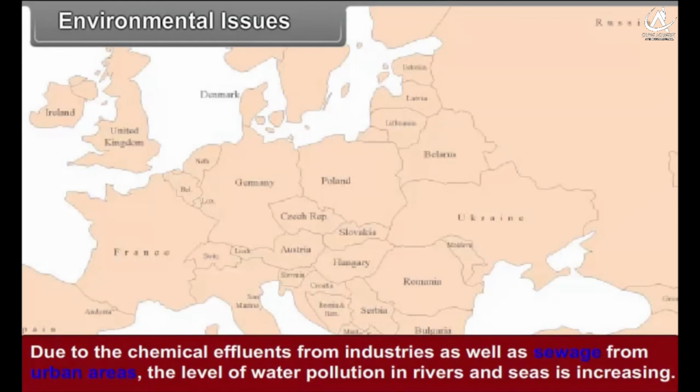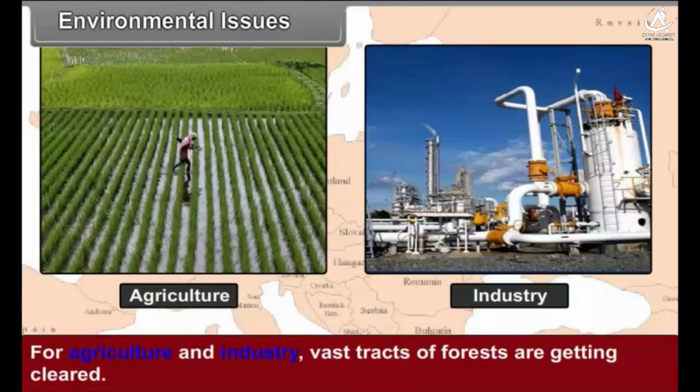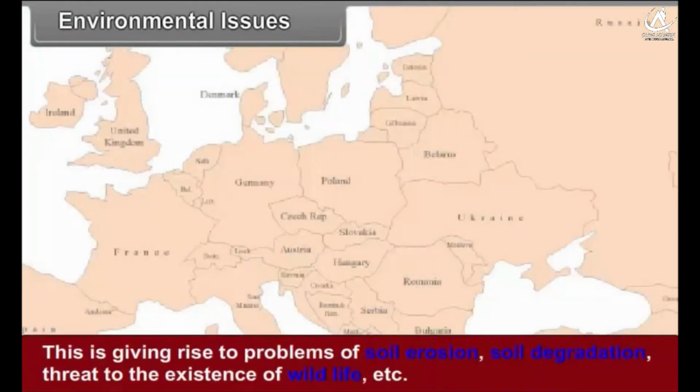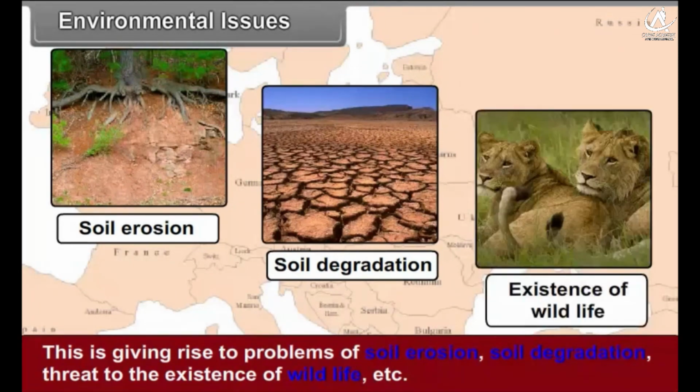Due to the chemical effluents from industries as well as sewage from urban areas, the level of water pollution in rivers and seas is increasing. Number 3. Deforestation. For agriculture and industry, vast tracts of forests are getting cleared. This is giving rise to problems of soil erosion, soil degradation, threat to the existence of wildlife, etc.